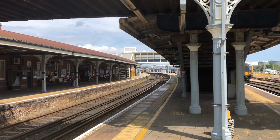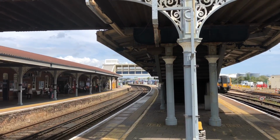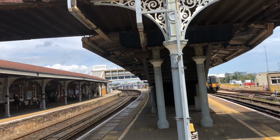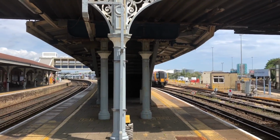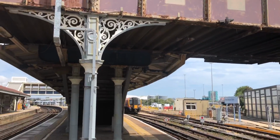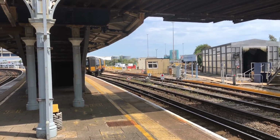Okay, well, I hear something. What do I hear? I hear the Portsmouth Harbour train coming in. On time as well. This one apparently has 12 coaches. Again, I don't think it will go all the way down here. It may do, it can do if it wants to. It's 450082 at the front.